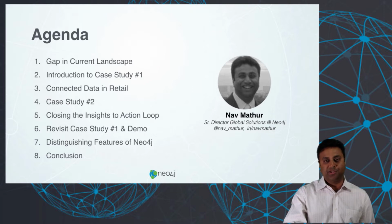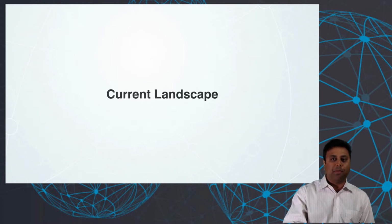So analysis, which produces insights, and engagement, which produces the action, the decisions, and how those things can be brought together in real time. And then we will go deep into the first case study and do a demo. And then talk a little bit about Neo4j itself, what the key features are, and then conclude from there. So let's talk about the current landscape in most organizations today.